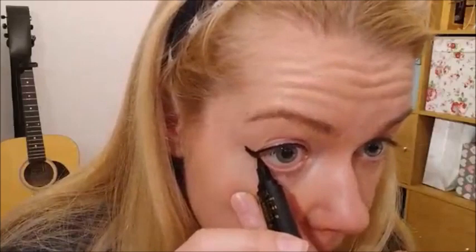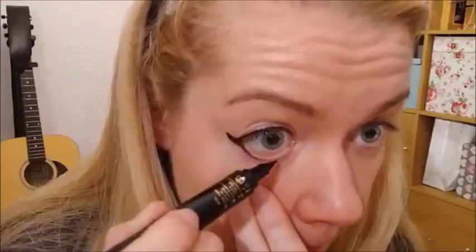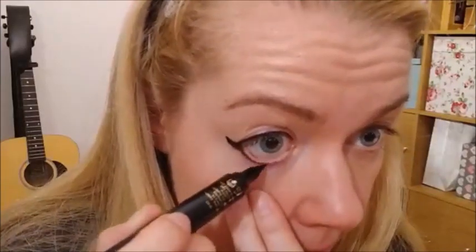It's not an undramatic wing as well. I'm wondering if I should have gone for something more subtle. Meh. I mean, maybe it would look better if I did the underline as well. Maybe it would look less stark. And if I was wearing makeup generally, like a foundation. And is this how you guys do this? You put it on the waterline? I was assuming that's how it worked.